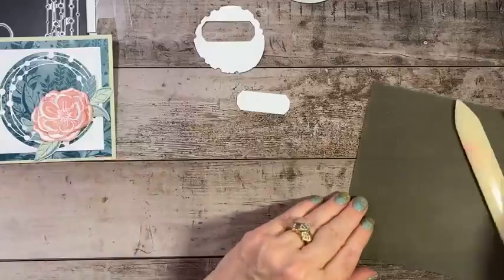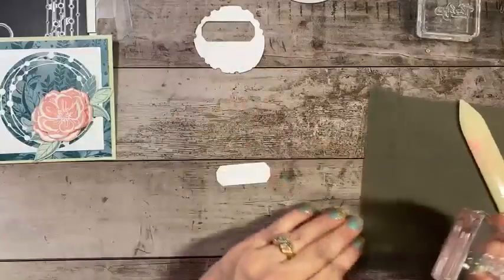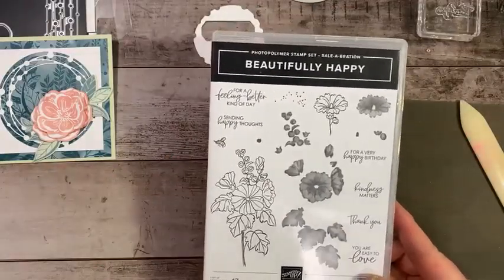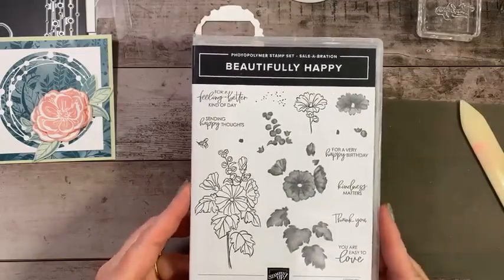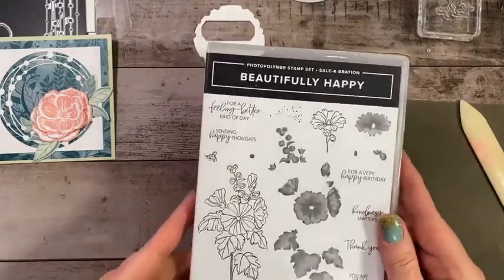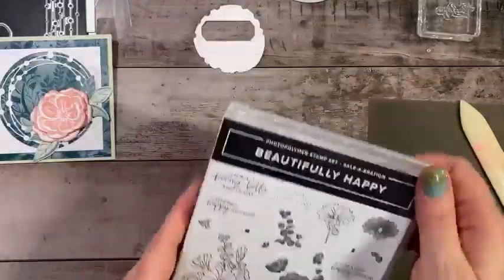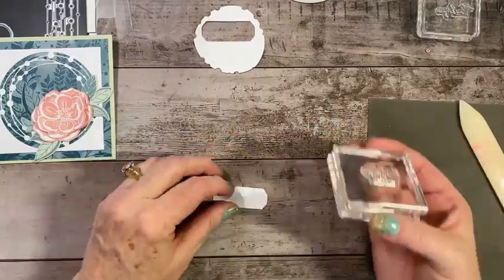Okay. And my sentiment today, both my inside and outside sentiments, come from the Beautifully Happy Celebration stamp set, which is about to go out. You can still get this for free if you make that choice with a $100 purchase in my online store. Then Stampin' Up! will send you this stamp set for free. It's a 17-piece photopolymer stamp set. Does 2-step stamping and makes beautiful images easily and quickly. And I really like the fonts in here.